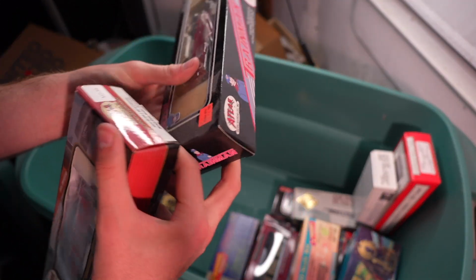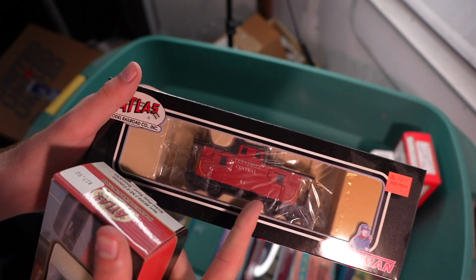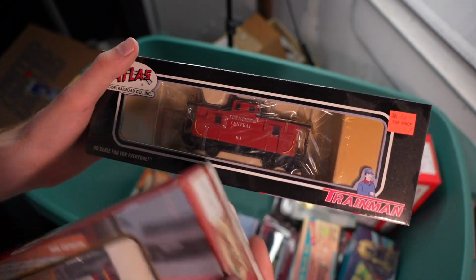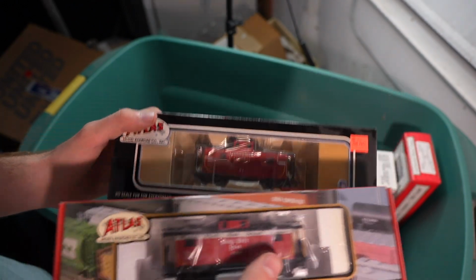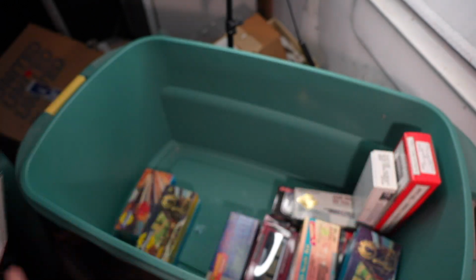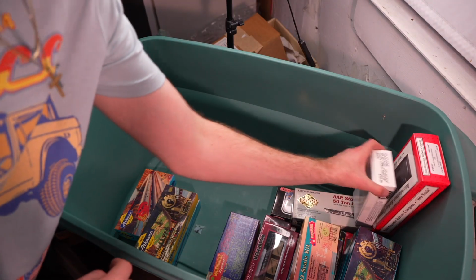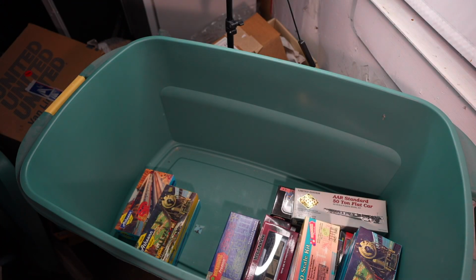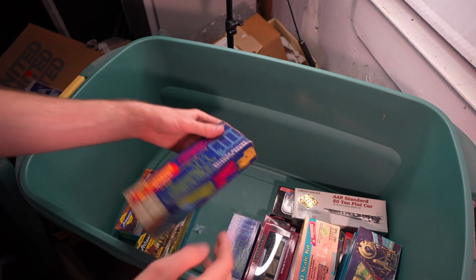Whoa, look at this, guys. Tennessee Central. That might be about the most regionally appropriate railroad we could be getting here. That is just awesome. A Tennessee Central caboose and a Nickel Plate one, too. And I think there's more Tennessee Central stuff in this lot, which is just completely amazing. That is such a cool railroad to have in my store.